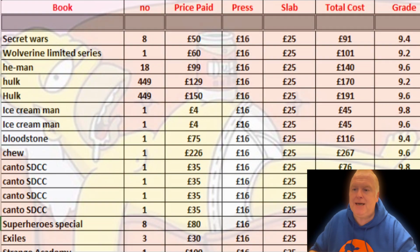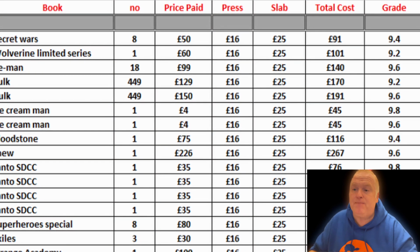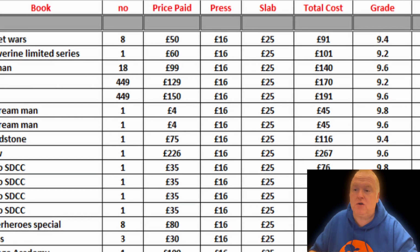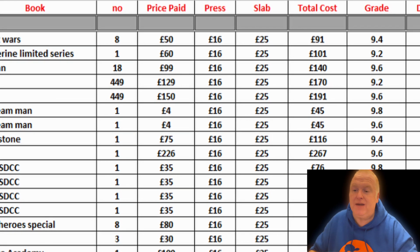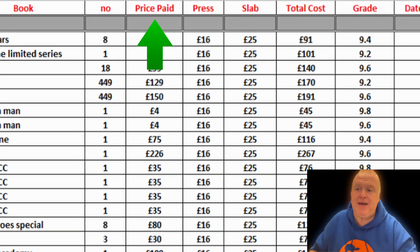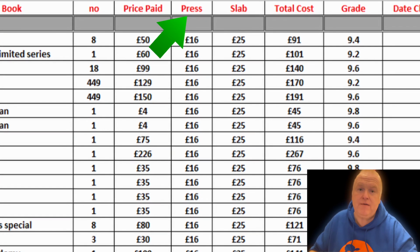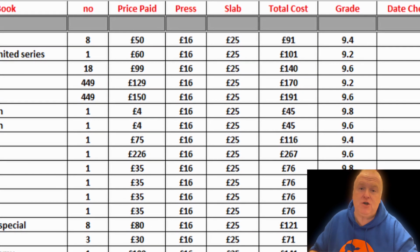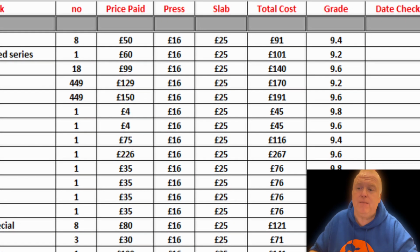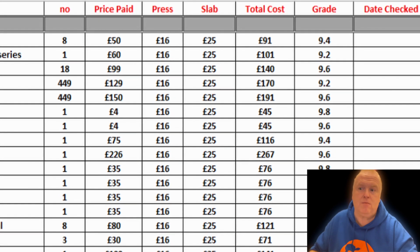So you'll see that I keep a track of all of my books that I buy raw. I kind of try to know how much I've paid for them. So you'll see along the top columns here, I've got the book, I've got the issue number, I've then got the price I paid for it. I've then got the pressing costs, and again, this is a rough kind of estimate. What I do is I just kind of send a load off, and then I'll break it down and roughly split the cost, including postage, amongst the books that have come back.